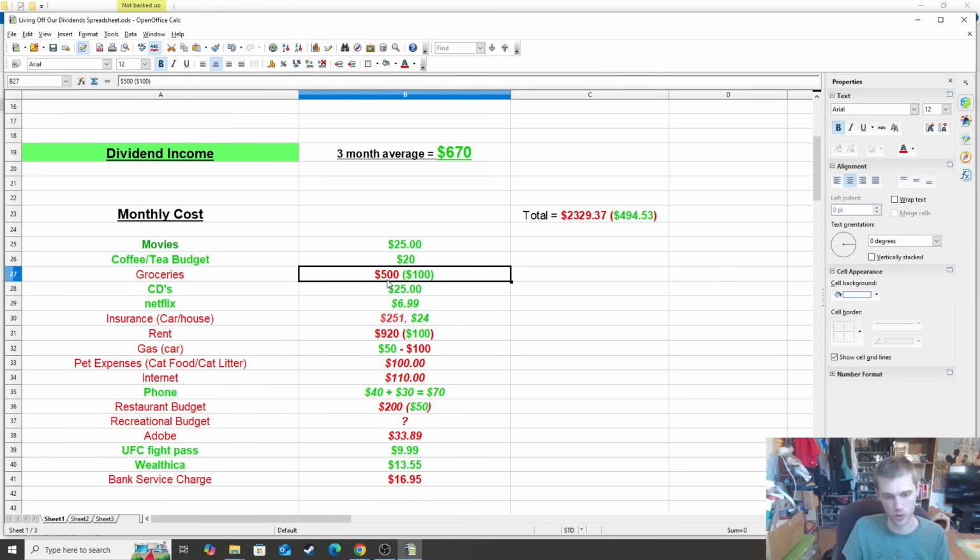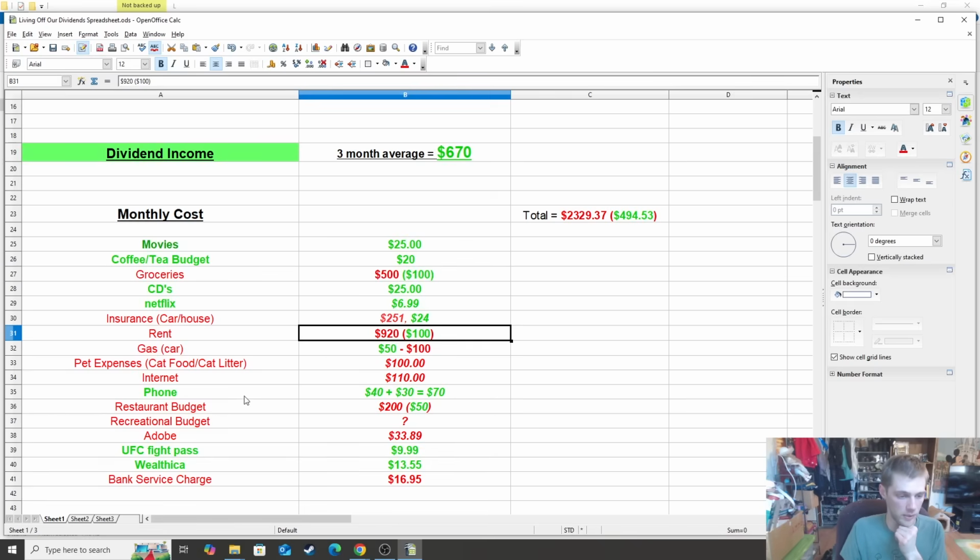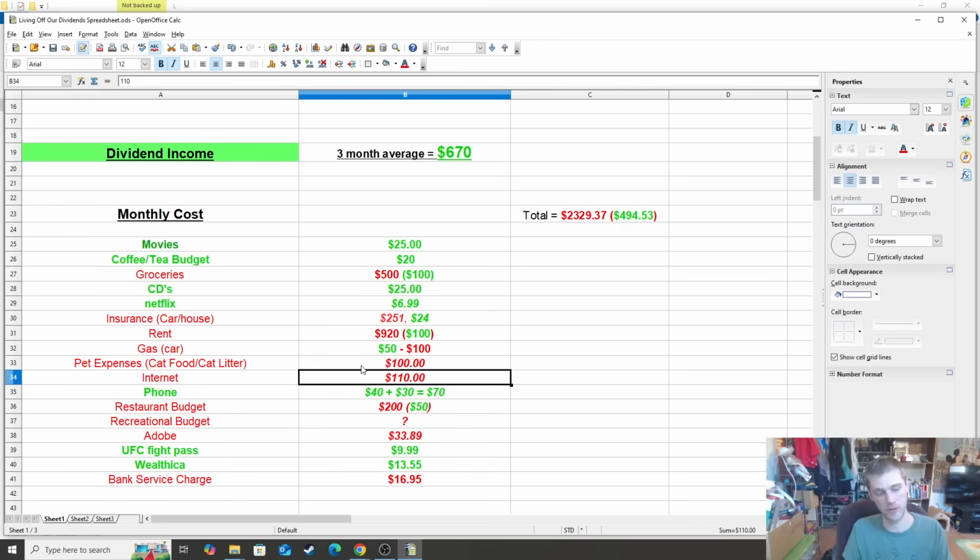So the big ones are going to be groceries. Big one is rent, right? We actually have relatively cheap rent for where we live because we've lived in the same place. But our internet, we could use it to pay for our internet. But the idea here is just to pay for our essentials and force us to budget.